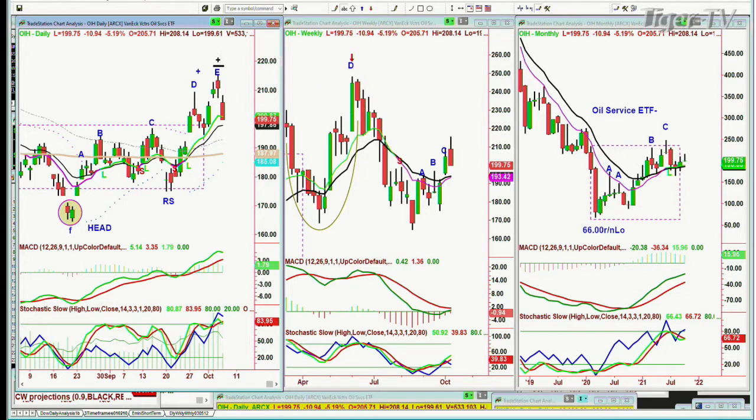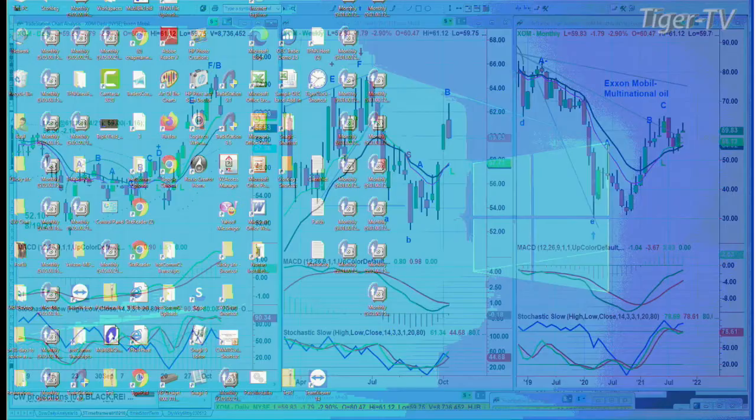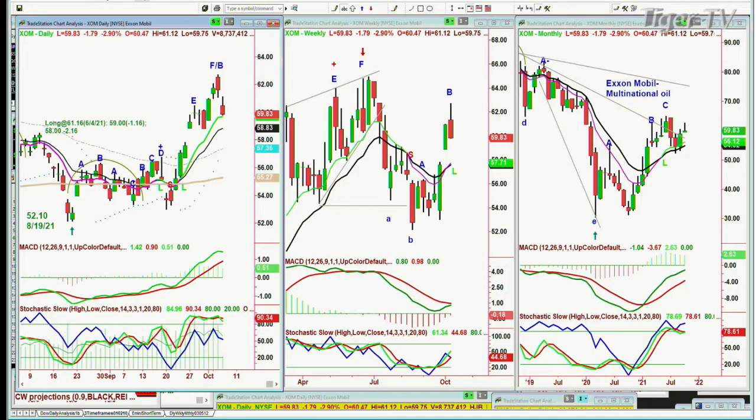Some of them, even an Exxon, this is the multinational. Look at this, it pops all the way up. Here we go, XOM went to a peak, alternate count F/B. There's a sharp pullback, starting to digest gains. All I can say is that you should watch this sector very closely.